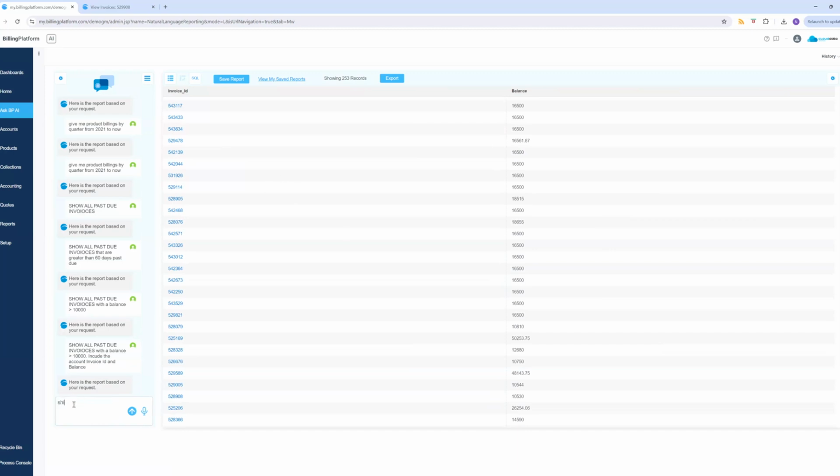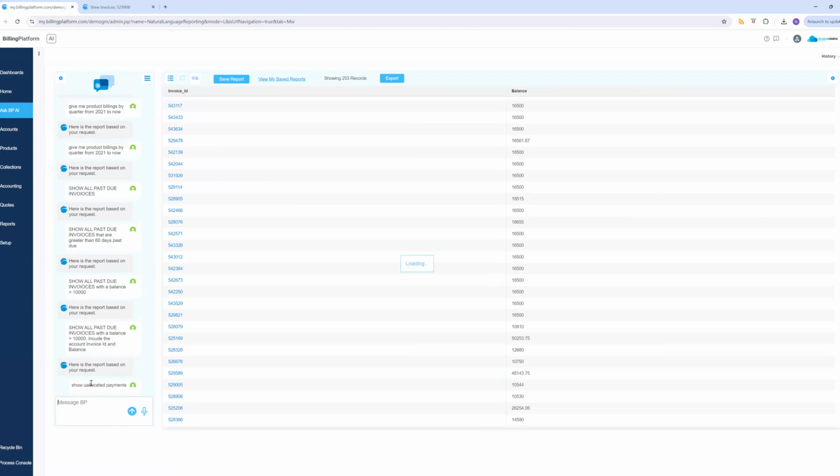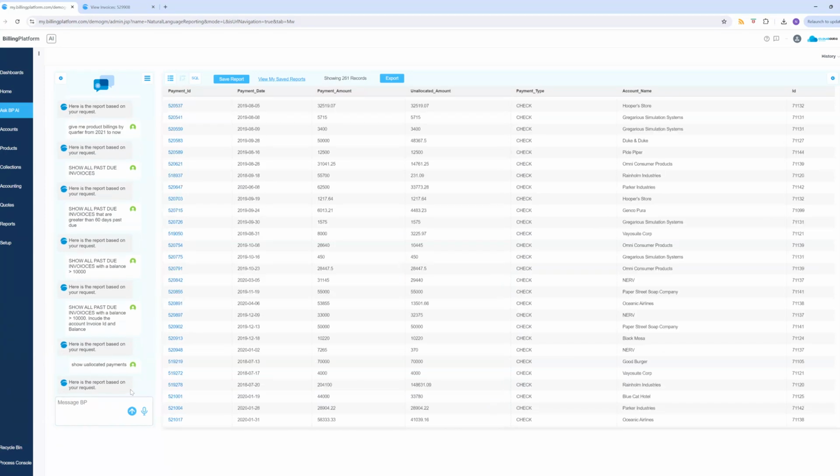Or I can look for unallocated payments. So it does its best guess, and notice I'm misspelling things. It'll also, if I knew another language, I could speak that other language or type that other language in here, and it would understand that as well.